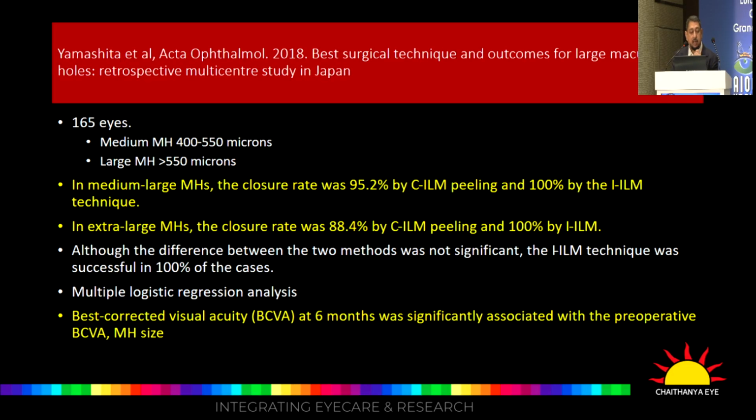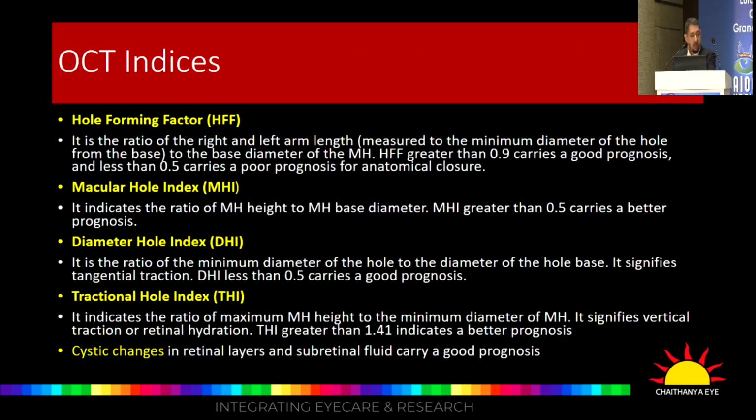This study was good in a way that it showed us that closure rates with macular holes were high when they were medium to large, but for extra large, the closure rates came down. But the closure rates were nearly 100% with the inverted ILM flap technique. So is it a big hurrah that we all start doing ILM flap techniques? We'll look at that later.